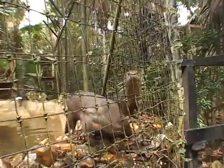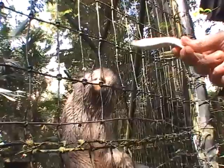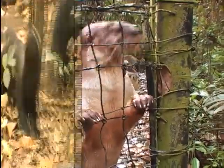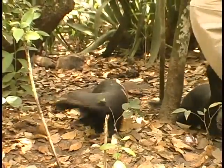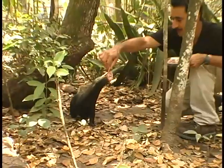These particular animals were given to us as orphans, as little litter mate pups, and we hand raise them. They love visitors at the zoo. You can come and you can get as close to them as I am now. They're great. This is one of the rarest animals in all of Belize. You'll never see the grison in the wild, but you will at the Belize Zoo.